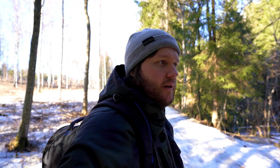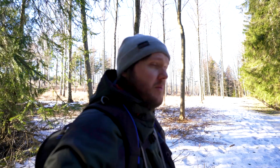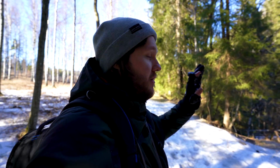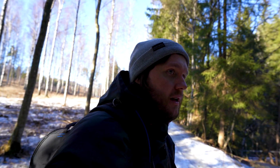I did not see any roe. I did see a lot of trails and so on, but did not see anything. There's a lot of people here today. This is a weekend, so there's a lot of people walking trips and other photographers as well. So I think the roe is further inland than they are on weekdays.